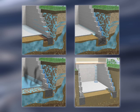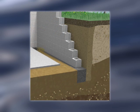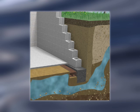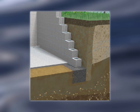Here, we will show you a few of these systems and how they work. The channel drain system uses a shallow channel to gather water as it rises, due to hydrostatic pressure. This system does not drain water from the walls or lower the water table far enough to prevent wicking, which causes damp floors. Next, we will show you the cove molding system.